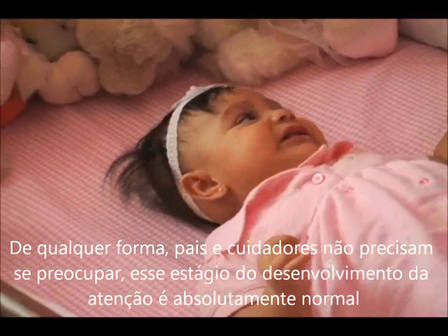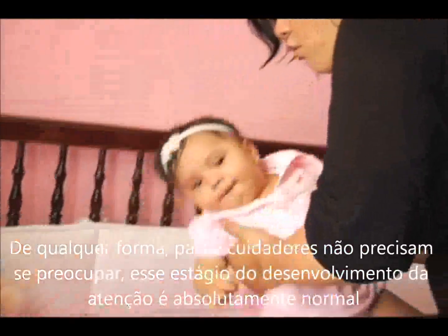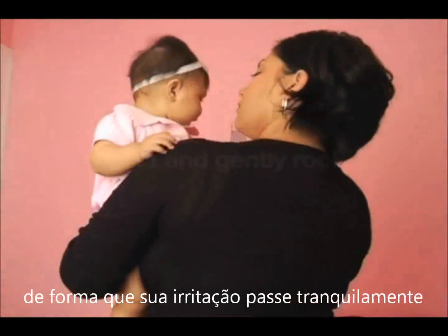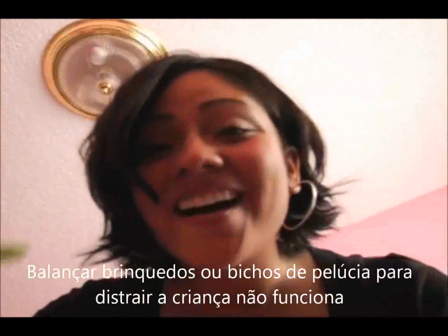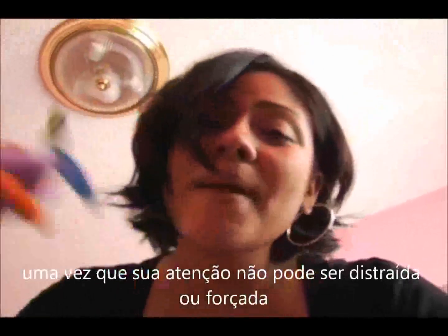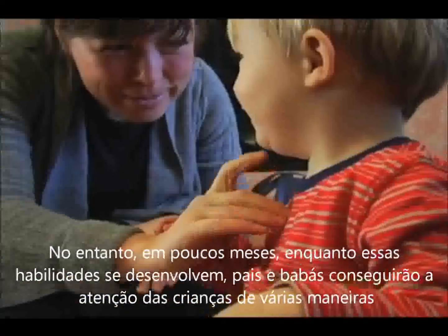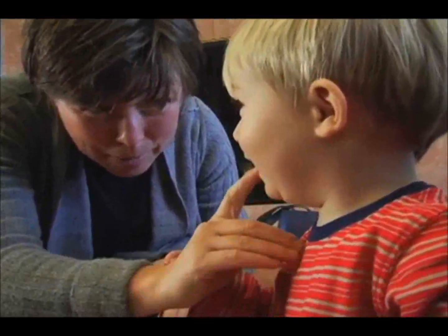However, parents and caretakers should not be alarmed. This stage of attention development is completely normal. To ease their growing pains, newborns should be held and gently rocked so that their distress can peacefully subside. Shaking toys or stuffed animals won't work, as their attention can't be distracted or forced into compliance. However, in a few months, as this skill develops, caregivers will notice that they can soothe their children in different ways.